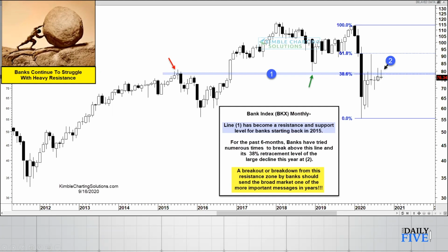Again, this is a monthly chart. You can see that banks have really not made much net movement. The bulls and bears in this sector would probably be frustrated because there are not many gains or losses taking place.